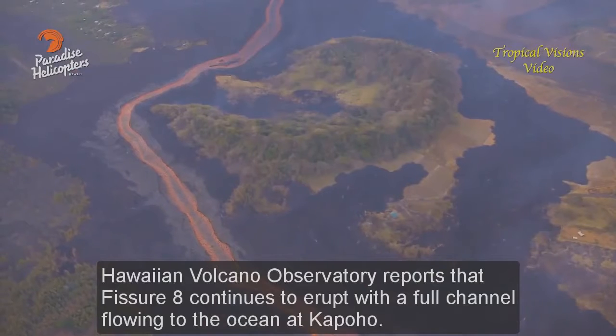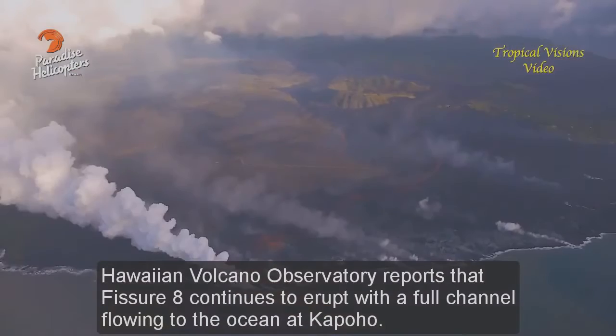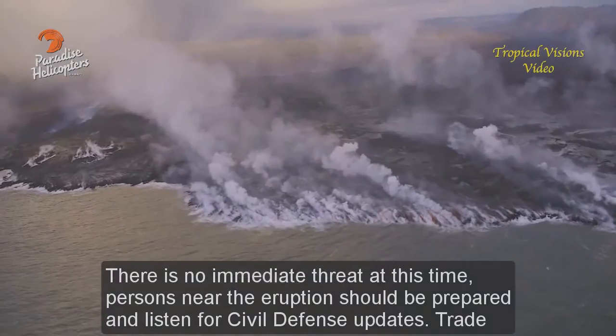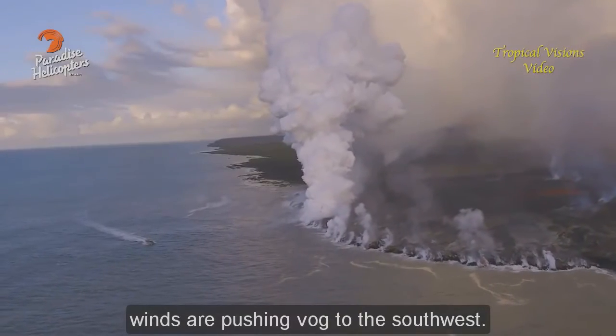Hawaiian Volcano Observatory reports that Fissure 8 continues to erupt with a full channel flowing to the ocean at Kapoho. There is no immediate threat at this time. Persons near the eruption should be prepared and listen for civil defense updates. Trade winds are pushing fog to the southwest.